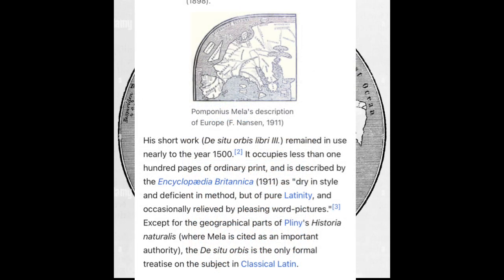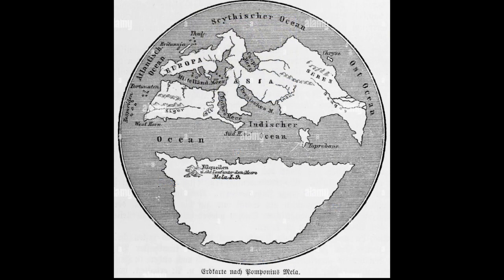Okay, now we're going to go further down. And it says his short work remained in use nearly to the year 1500. So his work was used for a long time. It was even in the Encyclopedia Britannica in 1911. So when I came across this map, I don't have this map. I tried to look for it, but I couldn't get it, so I might just print it out.